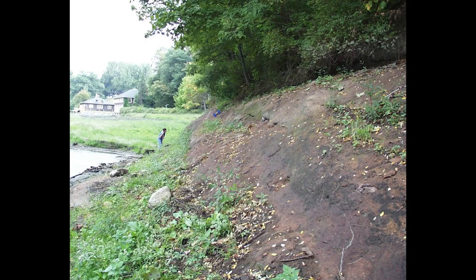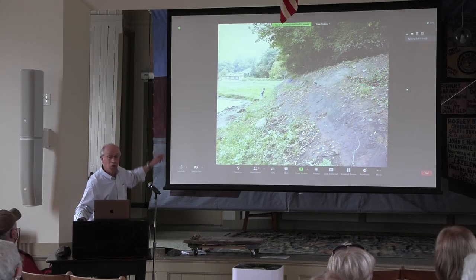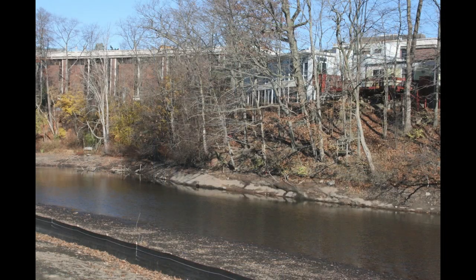All right, and down below the till is the red sandstone. This is at the dam, and they've got the lake a little lower there at the college. And there you can see it. This is red sandstone there.